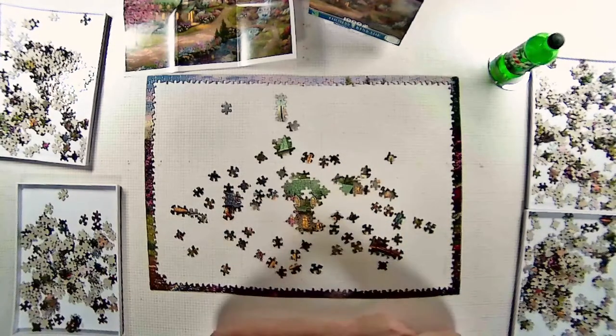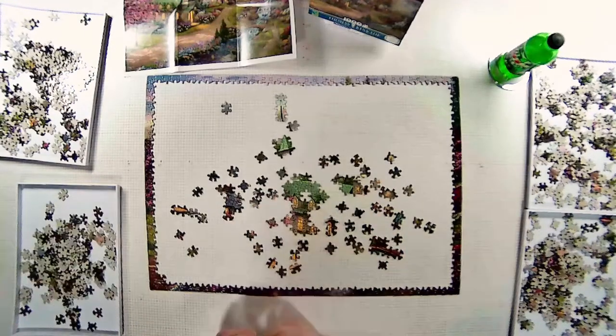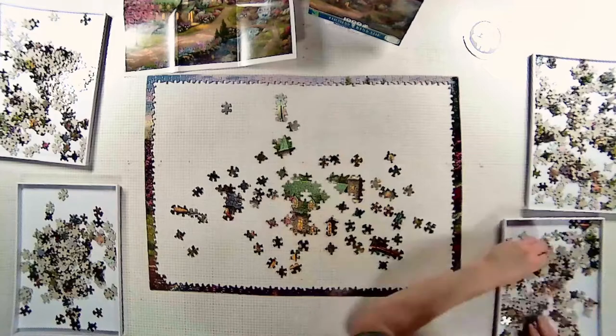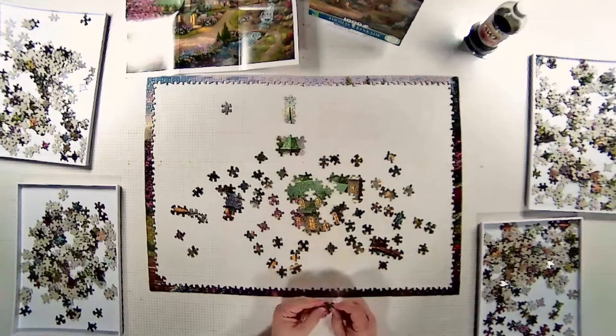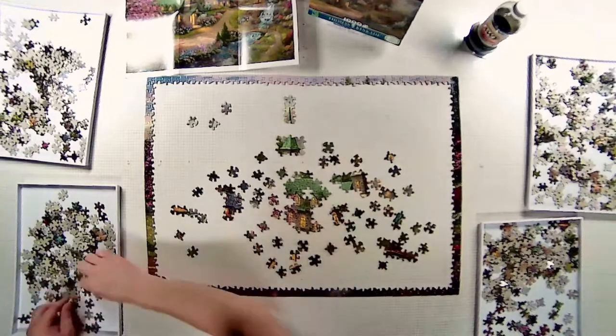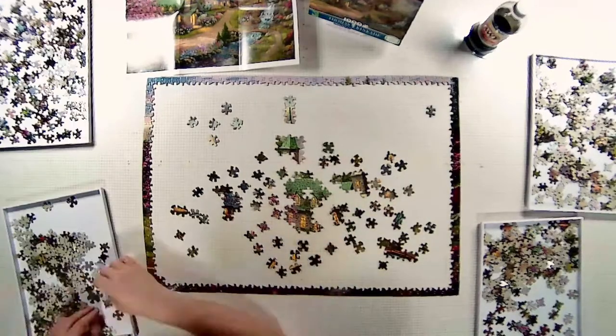I believe it was called something to do with sleigh rides, whatever. It was a winter scene and they basically made it a non-winter scene. This puzzle is 1,000 pieces and took me 8 hours to build.